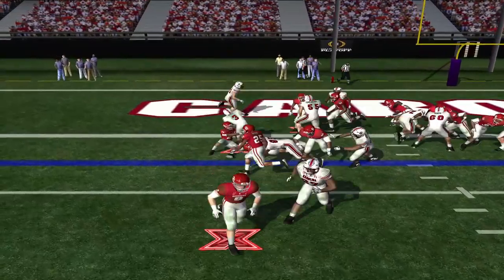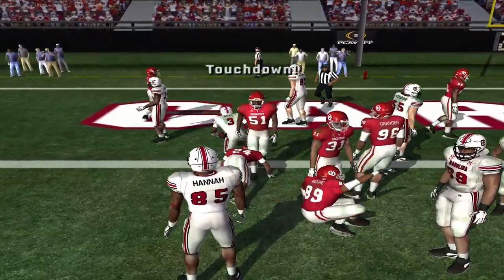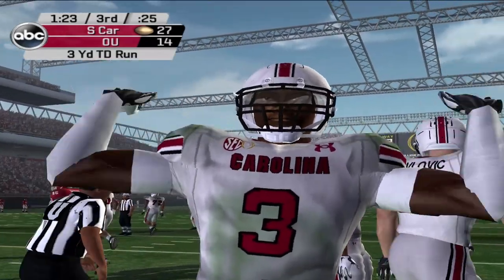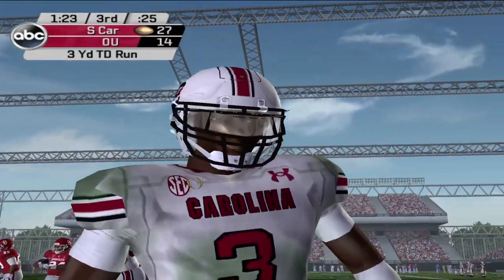Again with a carry. He jukes. Touchdown, South Carolina. The running back now has three rushing touchdowns in this ballgame. You know what they say, don't you?